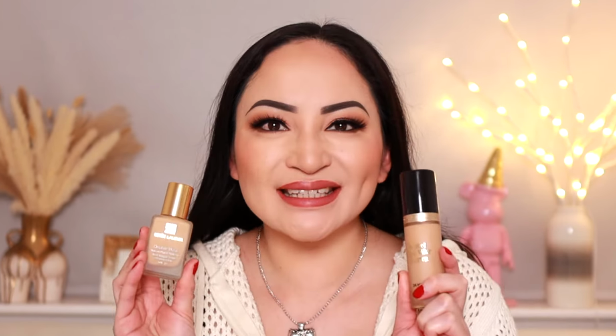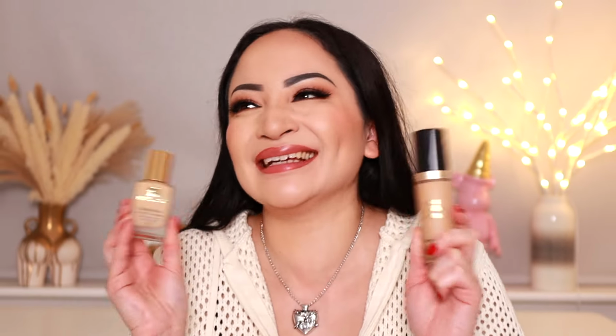So after doing today's 10-hour wear test, the winner is, drum roll, you know how it goes. The winner is this Too Faced Born This Way matte foundation. This is probably one of the best foundations that I've ever used. It's super long lasting and it controlled my oils all day. And if you've got oily or combination skin, I definitely recommend this foundation.